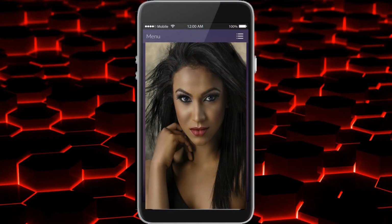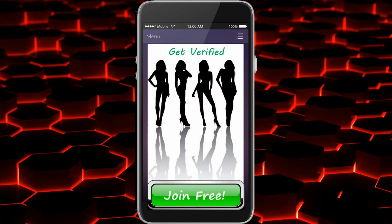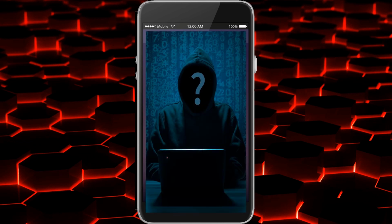This scam starts like many others. You meet a nice girl online, she expresses a strong desire to meet, but first you have to verify to prove that you are safe. Your date sends you to a free-to-join website where you get verified. In reality, it's just a scammer. There is no girl. No girl for you!